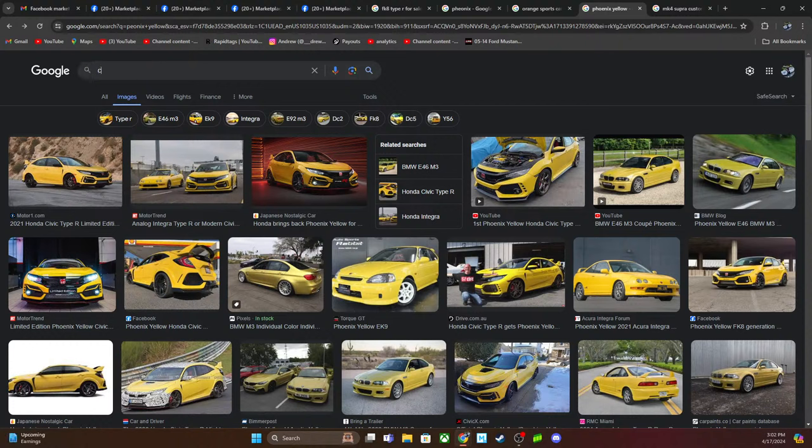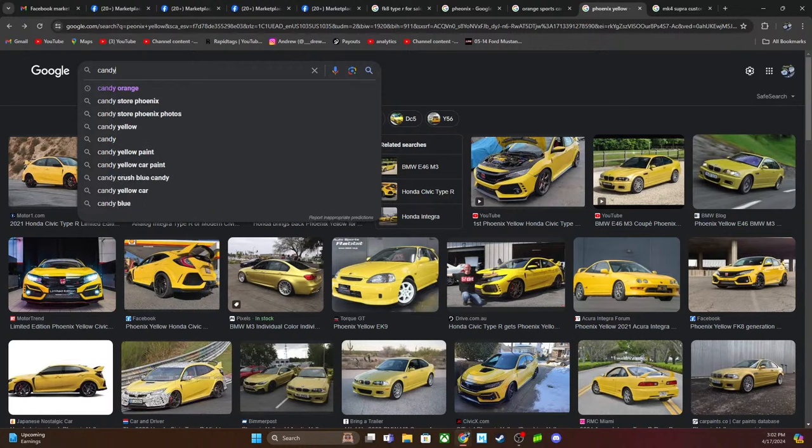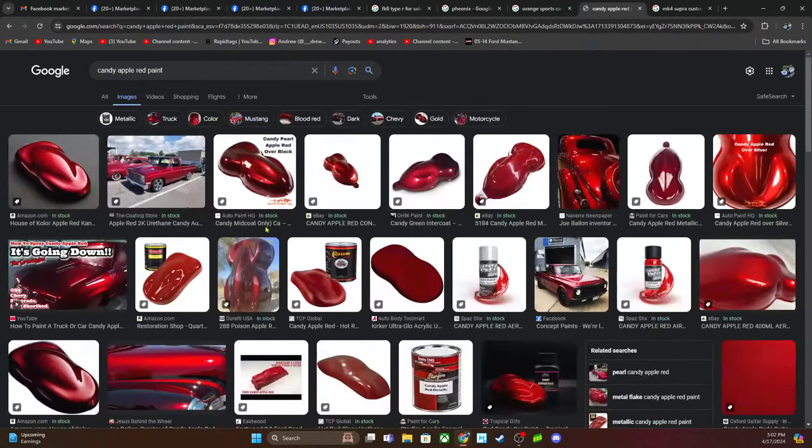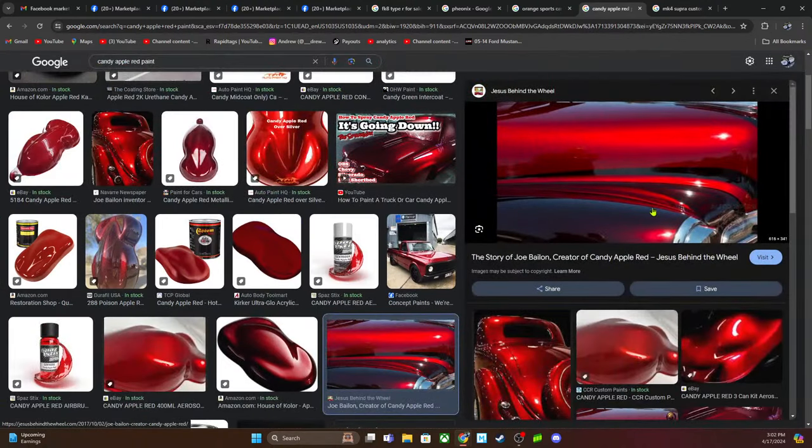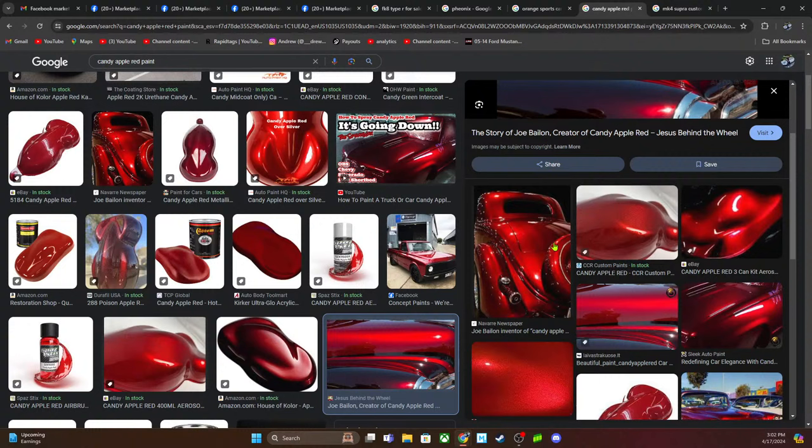I mean, Candy Apple Red ain't bad. Candy Apple Red Paint. Like, that's cool, but that's a deep looking color. I don't know. We'll have to see. We got a ways to go, man. We're out here picking out paint for a car that still has a fucking motor in it. We got to pull that motor and do all that shit first.